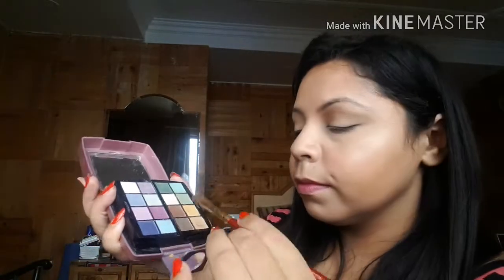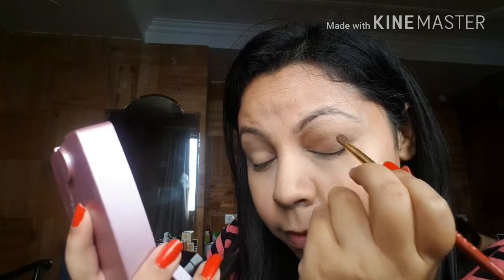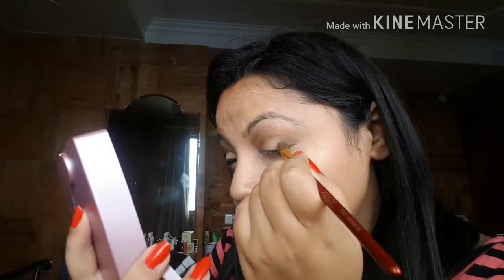So now I'm placing the same product on my crease and blending it out, and then I'm taking this cool toned brown and tapping off all the excess powder and placing it on the outer V of my eye and just enhancing the shape of that outer V and blending all the harsh edges if there are any. So that is exactly what I'm doing here.